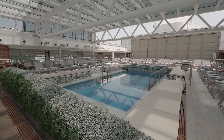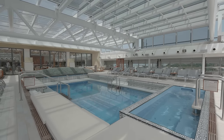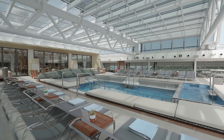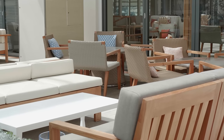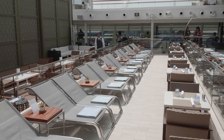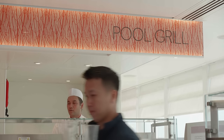The main pool area, which has a retractable roof, is the perfect place to swim, relax or eat, no matter the weather. There's a large pool and a hot tub with comfortable sun loungers. The pool bar and pool grill offers delicious freshly cooked food and drinks throughout the day.